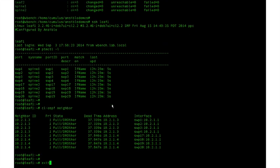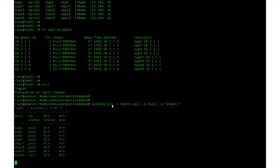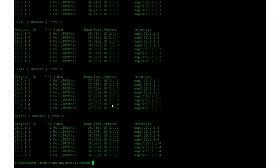Now let's come back to the main workbench. And you can pretty much run, I'm going to show a couple of sample commands to make it easier. So for example, if we did ptmctl for all the hosts. So if you do that for all the hosts, you see leaf 1, leaf 2, spine 1, spine 2. It shows all of the connectivity as passed. It's kind of a good validation prior to checking out the OSPF neighbors. Now if you go in and you check for your OSPF neighbor, and it will give you all of the full OSPF connectivity for leaf 1, leaf 2, spine 1, spine 2.